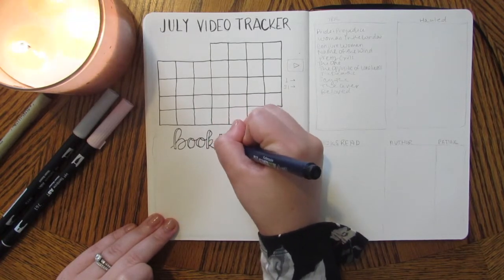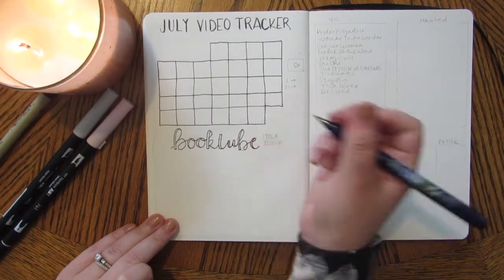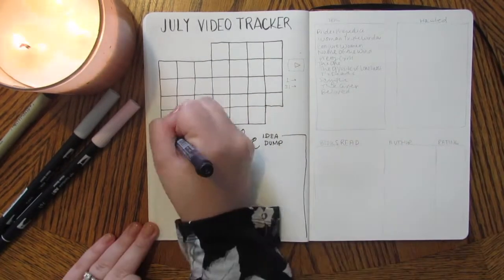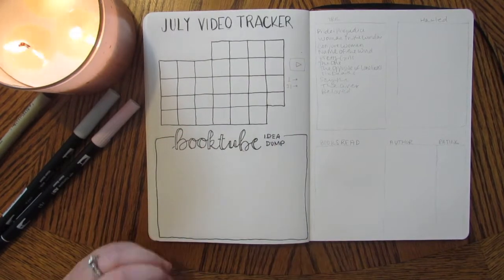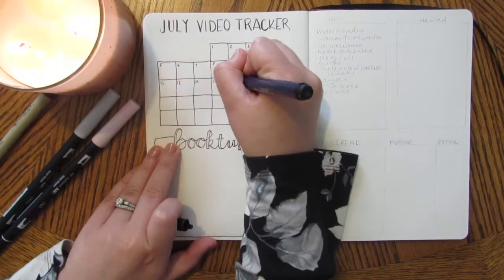And the bottom of this page I use for a booktube idea dump. I do a brain dump page in my regular bullet journal, and it's very helpful to keep my ideas all organized, and so I just use this little section for any ideas that are specifically about booktube.